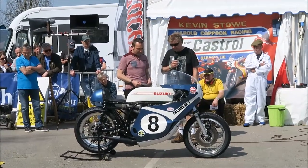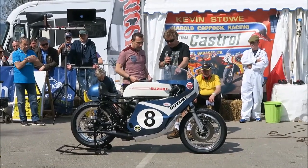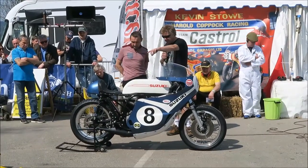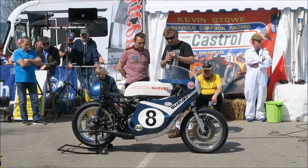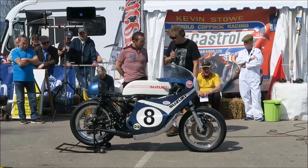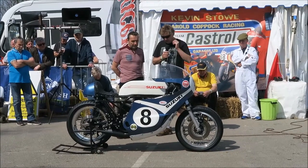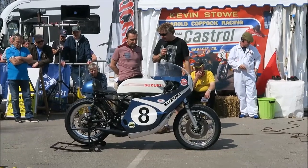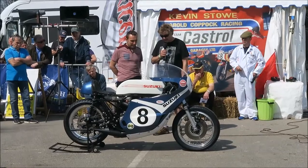So basically, the frame has all been modified. Most of it's original GT, but the top tube, all the subframe, and quite a bit of modification to the headstock of the original frame, and obviously the engine. We managed to get the Poulting spec off the internet, so it's been fully tuned to TR spec, and I've had it dynoed. It's 105 at the back wheel, which is 67 standard, so yes, she goes well.